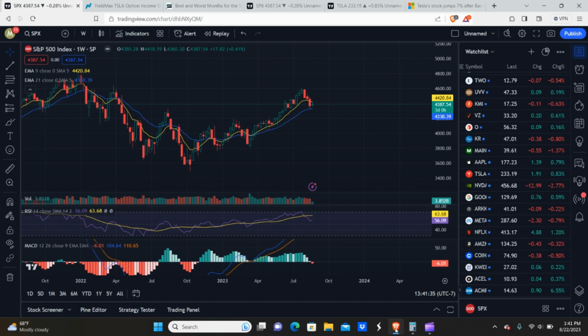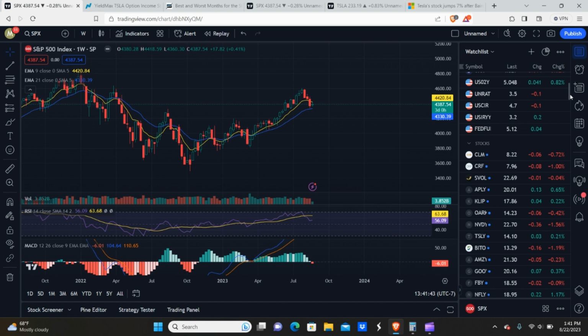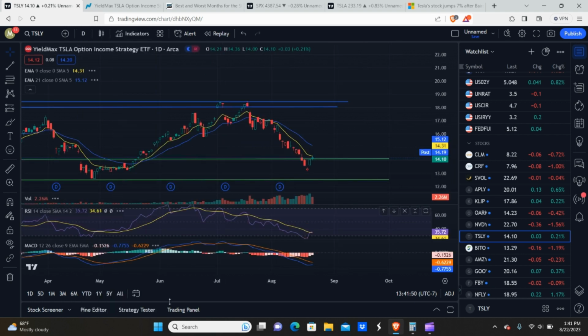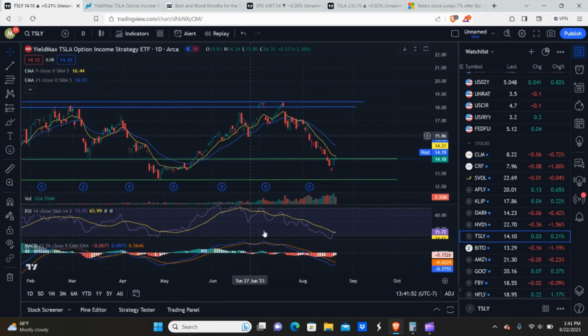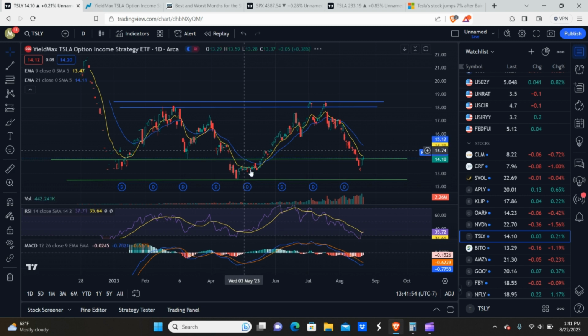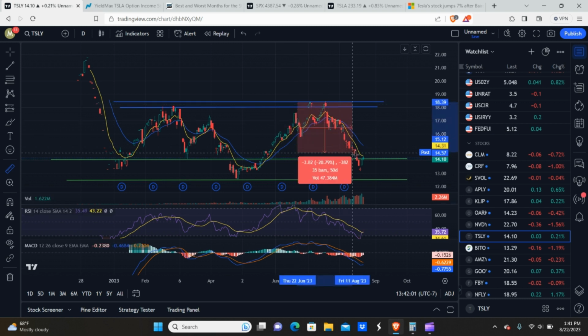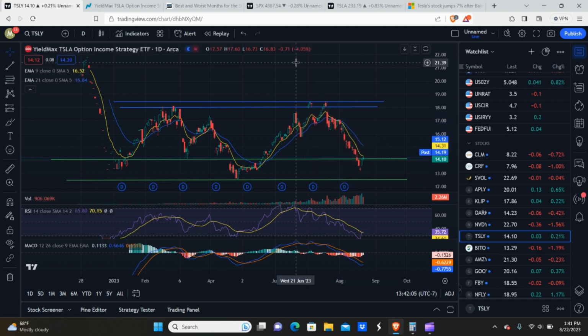Let's get into it. So, the first reason is because of the most recent price drop that we had on TSLY, which I'm actually going to pull up now. Let me switch over to the weekly and the daily. All right, here we go. You guys can take a look at these support and resistance levels. It's pretty obvious where the best place to buy and sell is. But if we take a look from the drop to where we are right now, it's at a 23% discount.